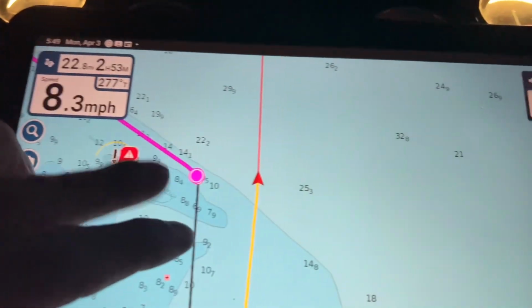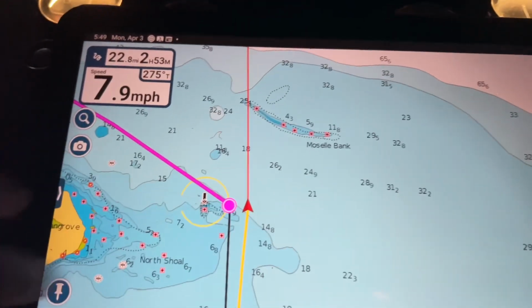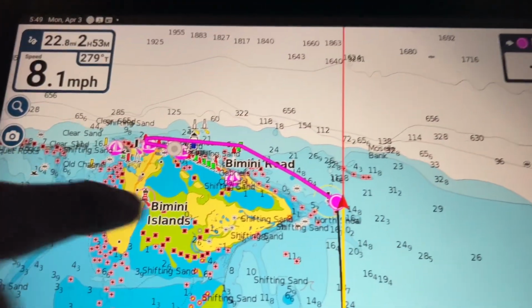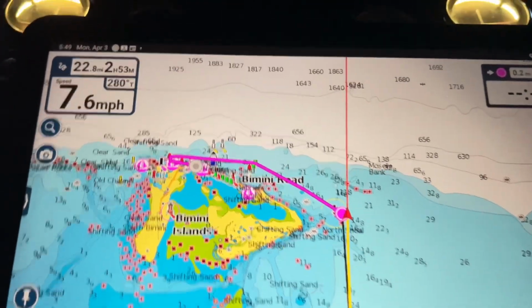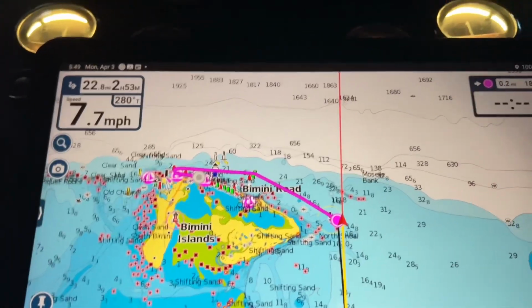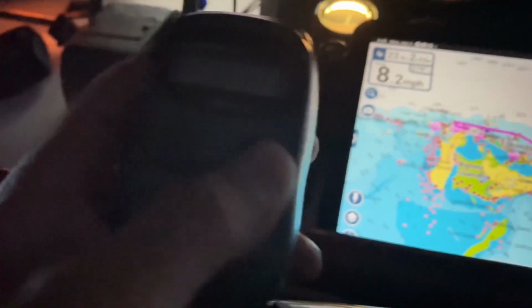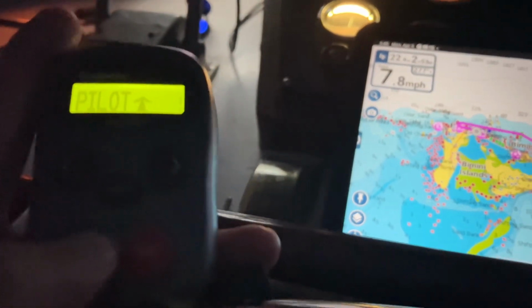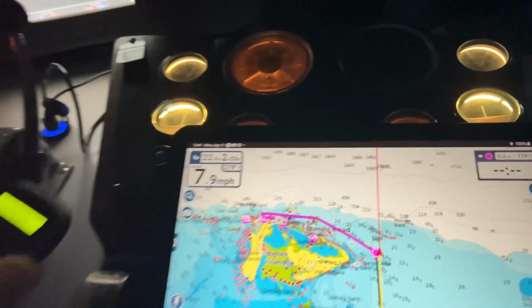And we're going to make the final turn into Bimini right now. You can see right here on the chart exactly where we're at right now. So let's take it out of autopilot. I'll just put it on standby for a minute. All right, the boat's in standby right now, and we're going to go ahead and make our turn.